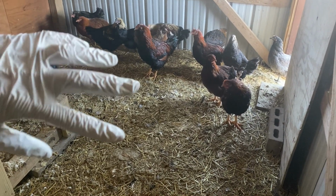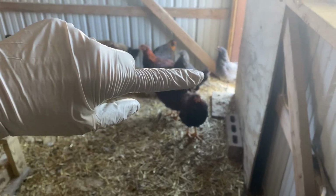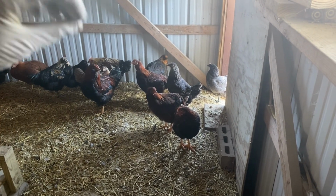But the pooping at night is the biggest thing, which honestly is nice because they do a lot of it over here. And they sit there and they protect my chickens, because the geese and the ducks are in here and the geese do not put up with anything.